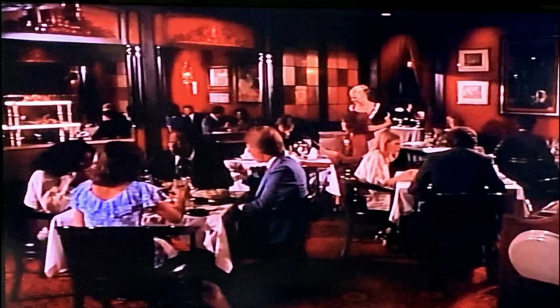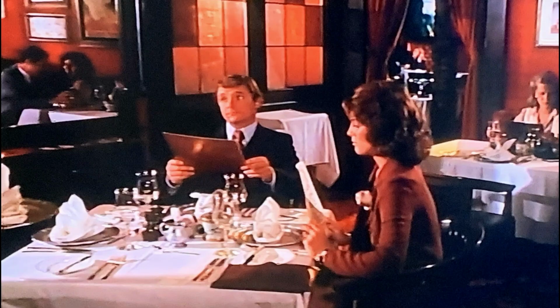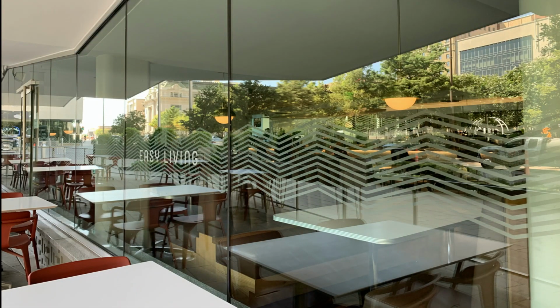Sue Ellen and Buzz eat lunch at Gatsby's Bicycle Bar. Here's how it looked back then. And here's how it looks today.